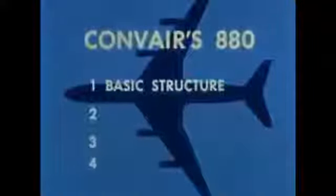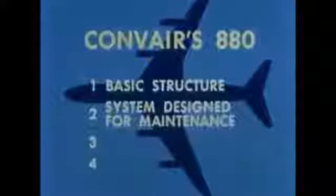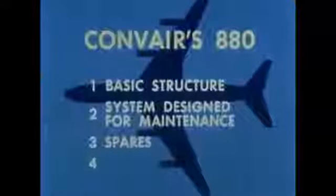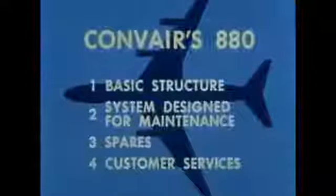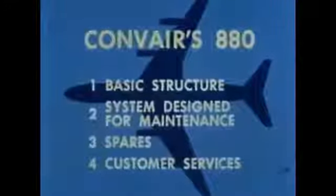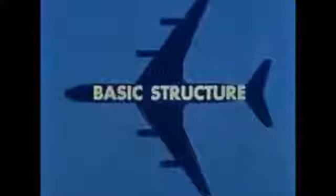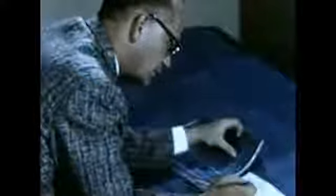There are 4 big reasons why Convair's 880 will make life easier for your maintenance department. 1, basic structure. 2, systems designed for maintenance. 3, 880 spares. 4, customer services. There they are, but let's look at each one in more detail. First, Convair's basic structure. In designing the 880, Convair engineers worked toward 3 goals.